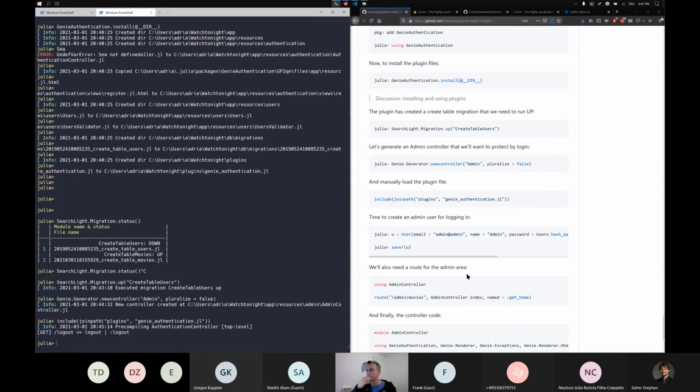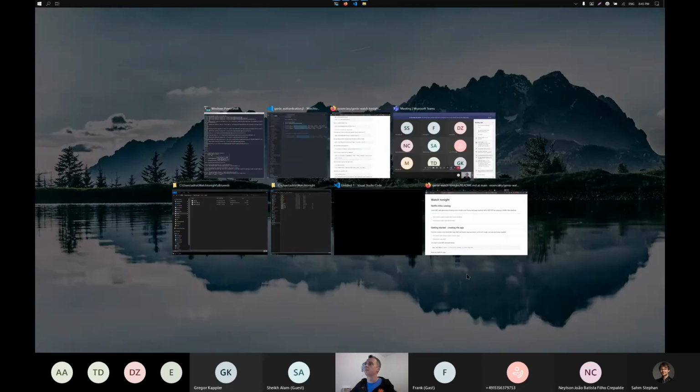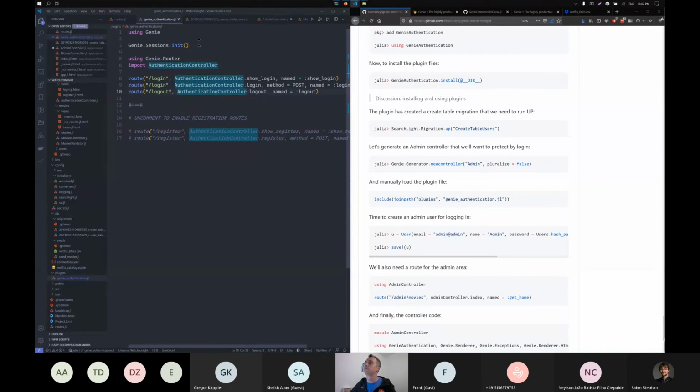Taking a bit. Okay, so it executed the plugin file. It added the routes, and now we're able to log in. There are two routes for logging in. One is on get to show the login form, and one is on post. It's when the login form submits in order to perform the actual login, so to look in the database for the username and the password.